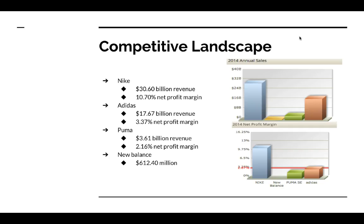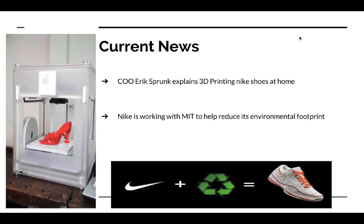Puma falls far behind Adidas with $3.61 billion in revenue and a 2.16% net profit margin, but New Balance has the smallest revenue with only $612.4 million, as you can see in the graphs.